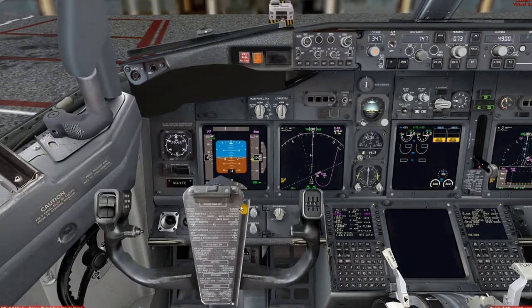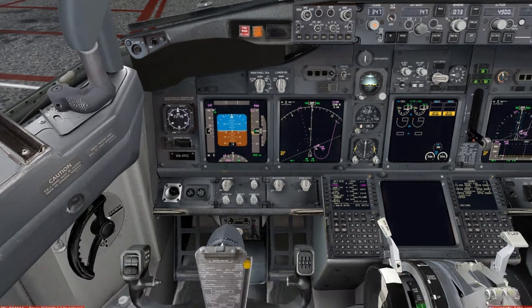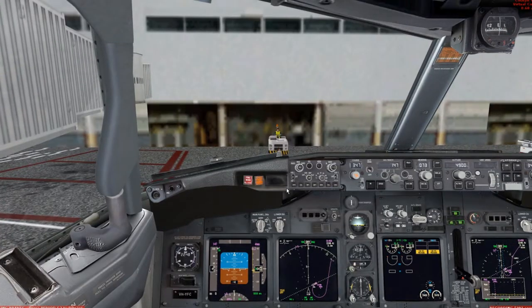Right, full takeoff checklist configuration is checked. The rest of that will be done after the engine start. Let's talk about a safety briefing. We are currently on domestic 3 in gate 36. We'll be pushing back with our nose to the left.